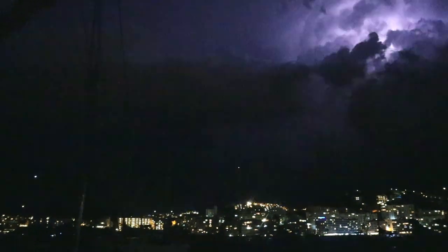Everywhere. People are starting to yell. That boat is almost on the rocks. Oh my god. It looks like it's stopped, but it's very close to the rocks. I can't even see. The sky is just like a light show. Look at it.